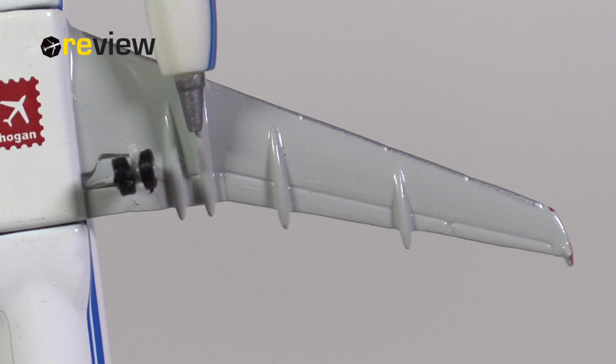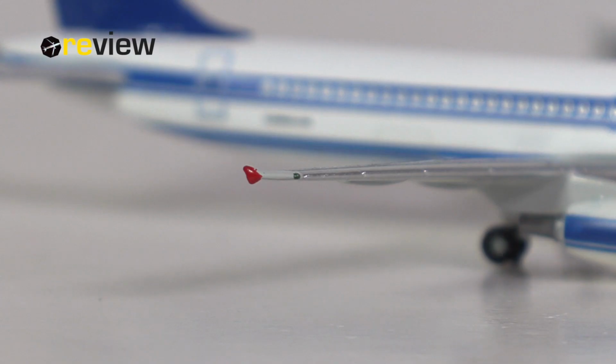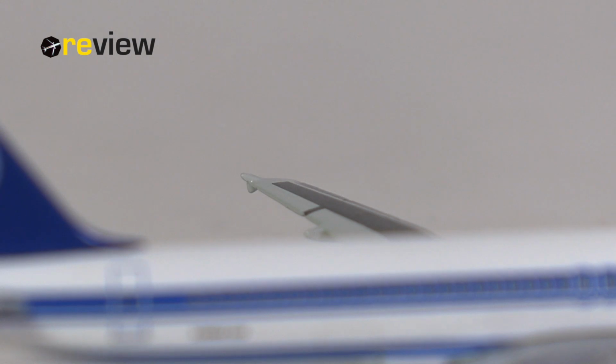The underside, rather unremarkable, at least when it comes to printed details, because there are none, but the physical detailing itself is quite okay. The wings then of course also have the classical wingtip fences of the Airbus A320, which I think have been executed okay, but also here in more recent releases that does look better.